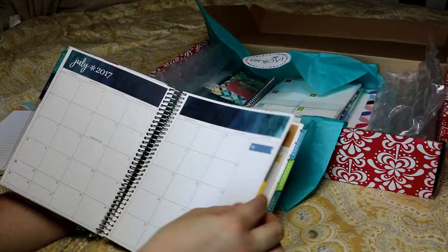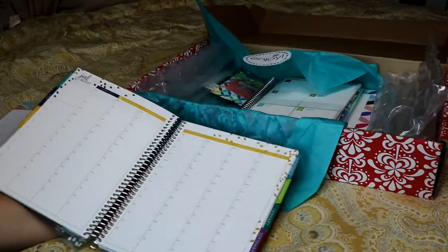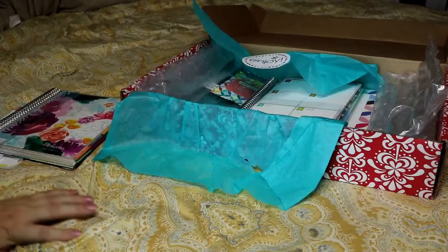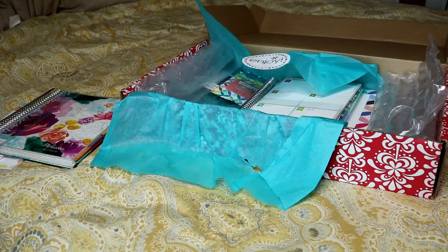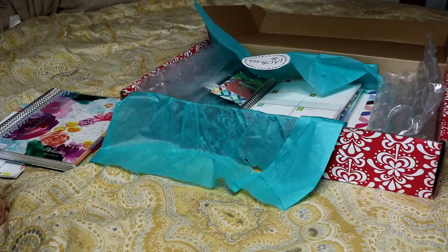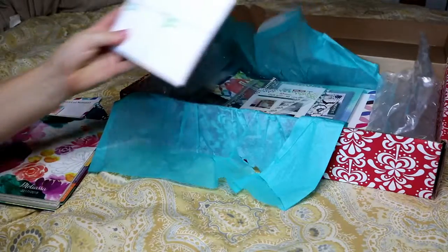So July we're almost done with, but we start in August. So that works. And I got the hourly, so we can do our schedule in there. Since I homeschool and I'm only working with two kids, I don't really need a teacher planner. I mean, I've used it for the past 2 years, a teacher planner. I just think I'm going to go ahead and try this since it's just the two kids right now.